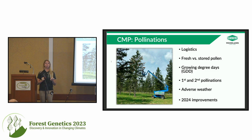We get a lot of questions about the rain. Well, how does the rain impact the bags? Typically, they'll just dry out again and you're good to go. Your bags will dry out with the flowers inside, and you can still pollinate when the time is ready. So there's a number of those improvements that we'll be using going into 2024.